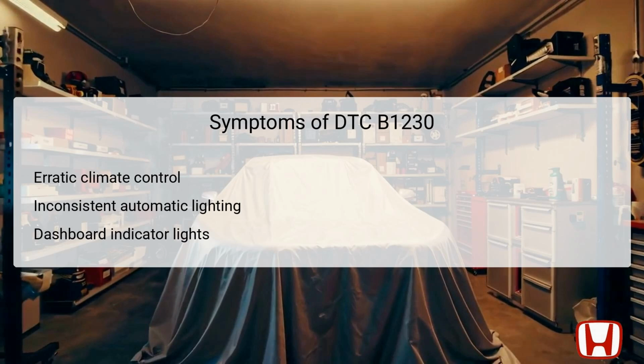Additionally, the automatic lighting feature might not engage or disengage properly, causing safety concerns, particularly in low-light situations. Furthermore, dashboard indicators related to the climate control system may illuminate inconsistently, warning the driver of possible system malfunctions. Recognizing these symptoms early can help in addressing the underlying issue before it escalates and results in more extensive repairs or safety hazards.